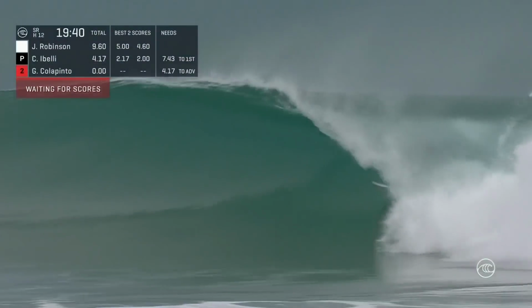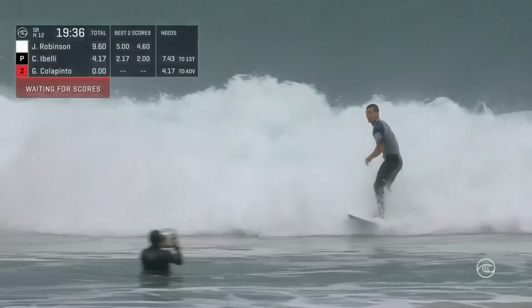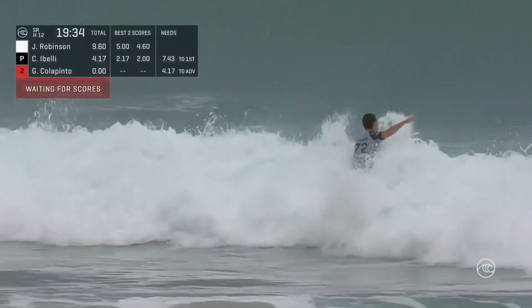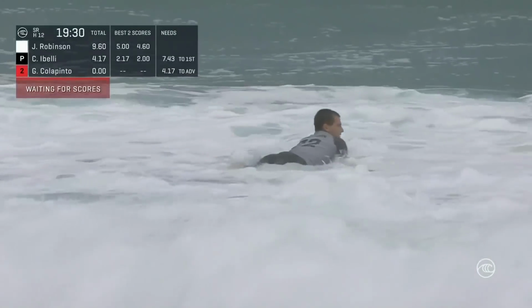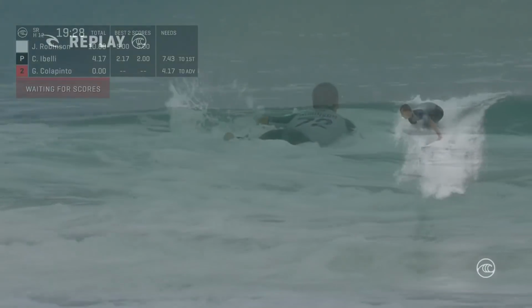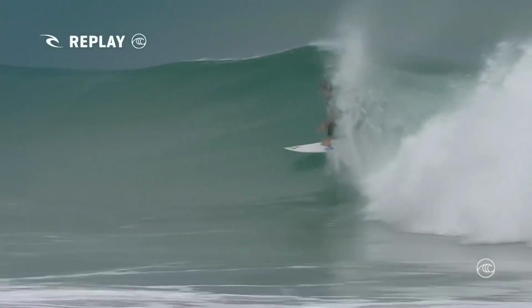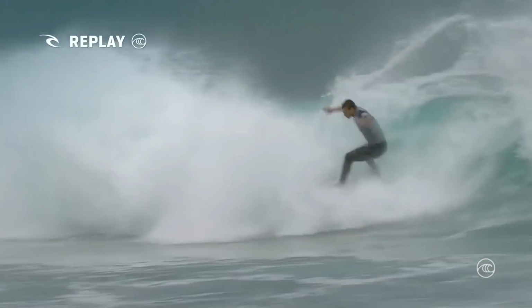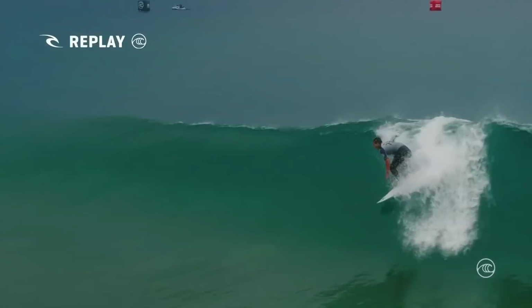Jack Robinson, sorry. He finds a barrel. If anyone was going to do it, it was going to be Jack Robinson. And that is a pretty solid little tube on a day like today. These guys are so evenly matched. Jack Robinson has the edge when it comes to barrel riding, no doubt. That was a great completion there. This will probably be Jack's best wave.